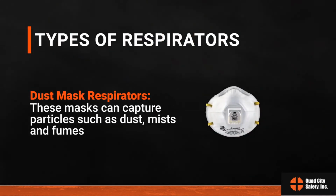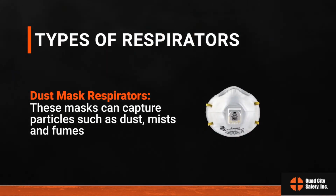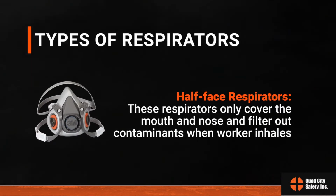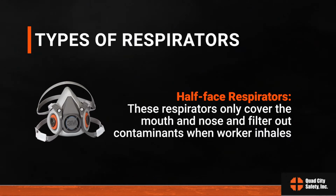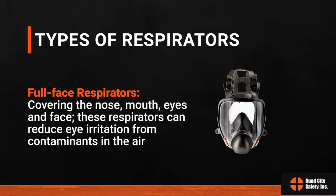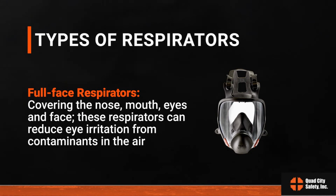Dust mask respirators. These masks can capture particles such as dust, mist, and fumes. Half-face respirators. These respirators only cover the mouth and nose and filter out contaminants when workers inhale. Full-face respirators. Covering the nose, mouth, eyes, and face, these respirators can reduce eye irritation from contaminants in the air.